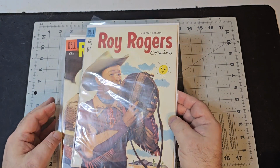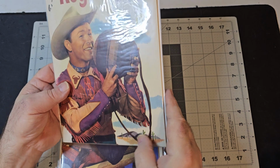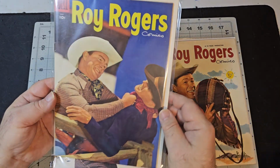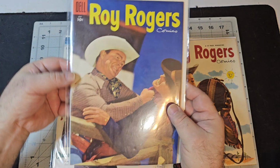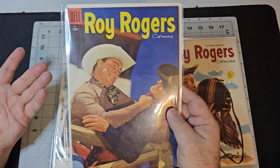Roy Rogers, photo cover, super great, mixed with a little bit of art. Look at that great photo cover. Beautiful condition too. That's why I bought these. They're such high grade. But even high grade, they're not worth a lot.